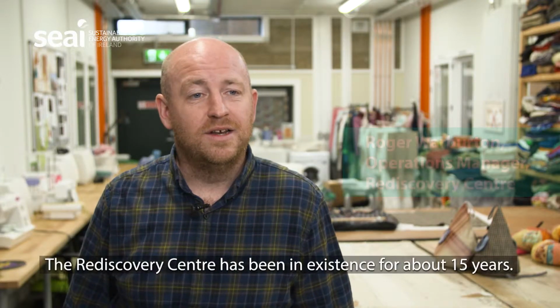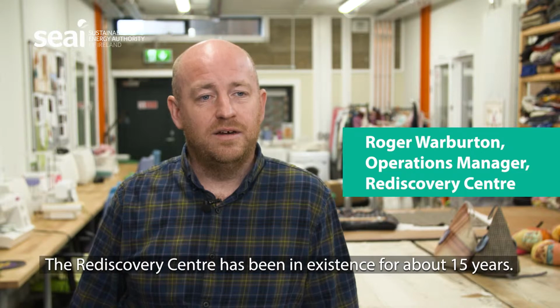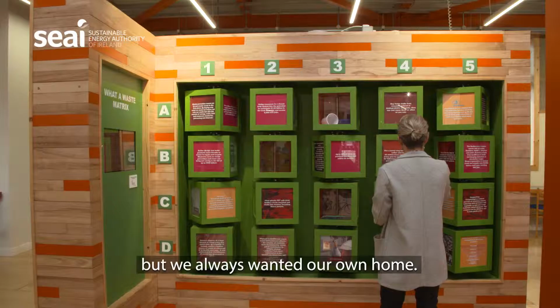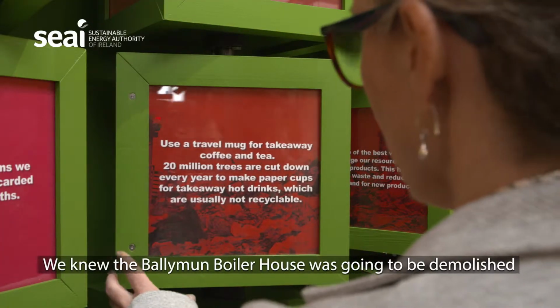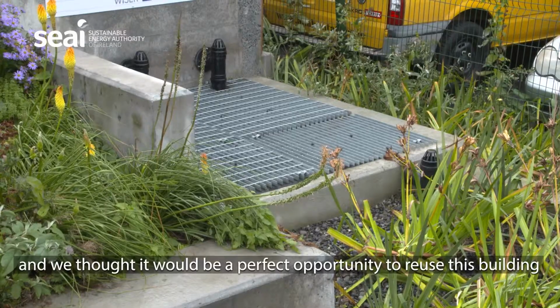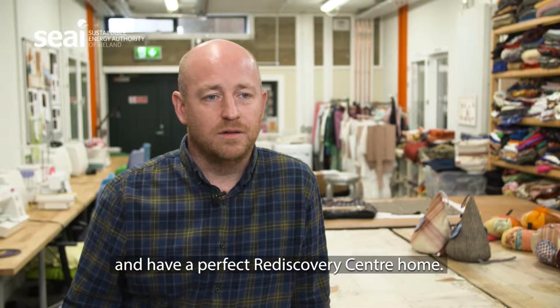So the Rediscovery Centre has been in existence for about 15 years. We started really small. We were part of the Ballymun regeneration project, but we always wanted our own home. We knew the Ballymun boiler house was going to be demolished, and we thought it would be a perfect opportunity to reuse this building and have a perfect Rediscovery Centre home.